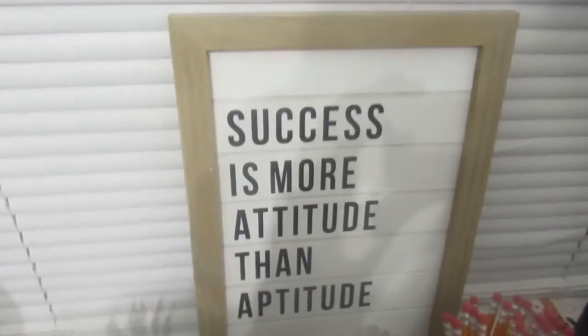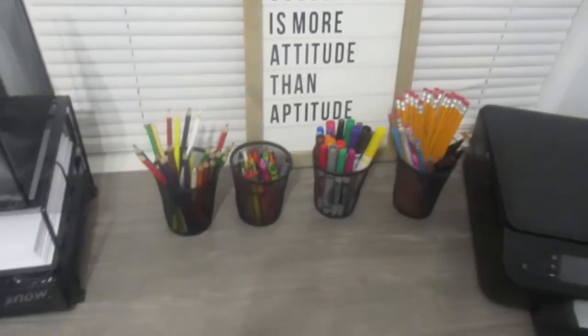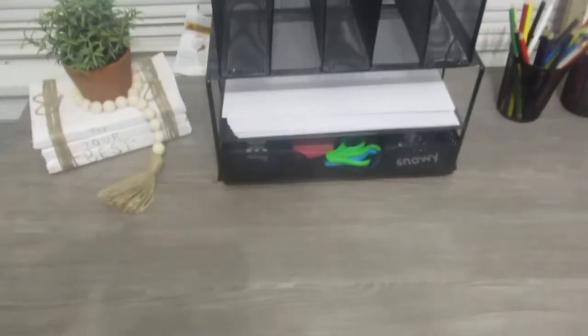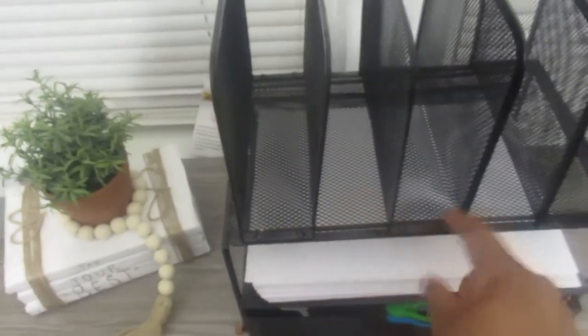Then you have this picture and it says success is more attitude than aptitude. That is from Hobby Lobby. Then you come over to here and I have this organizer that I got from Amazon. It has 5 days, so Monday, Tuesday, Wednesday, Thursday, Friday.